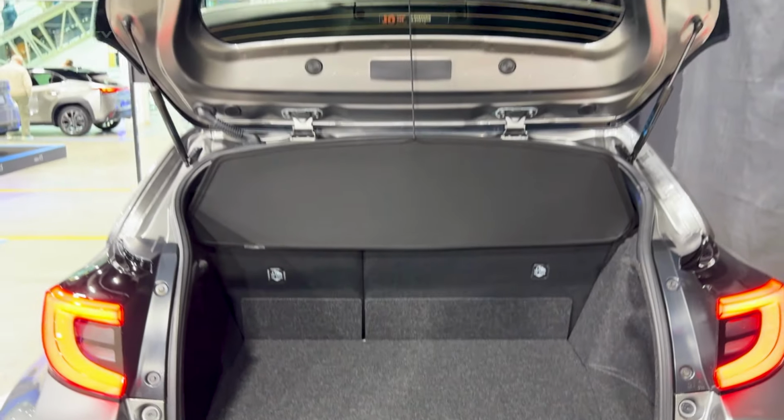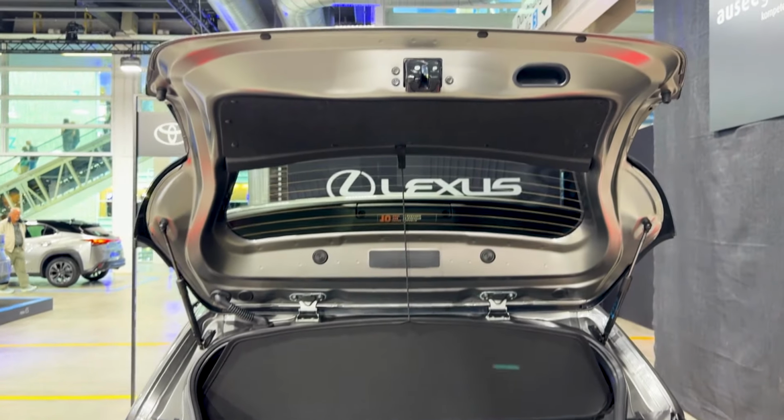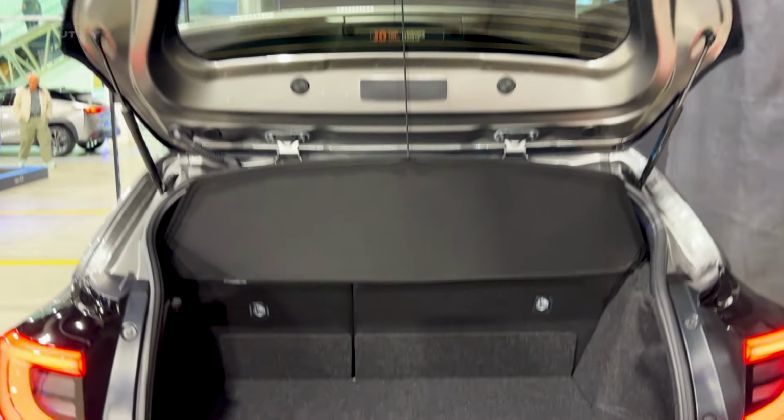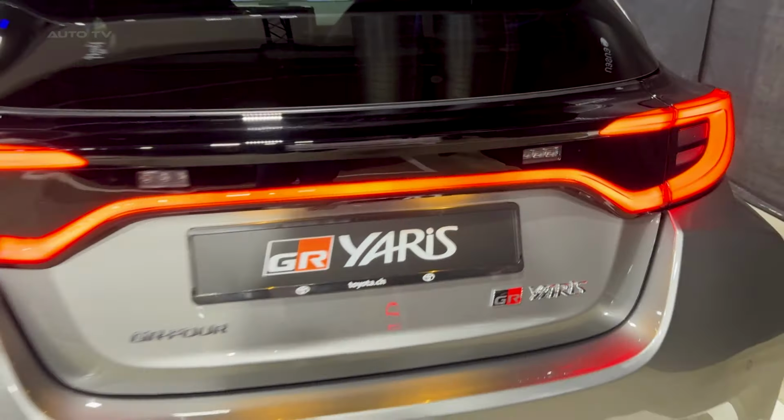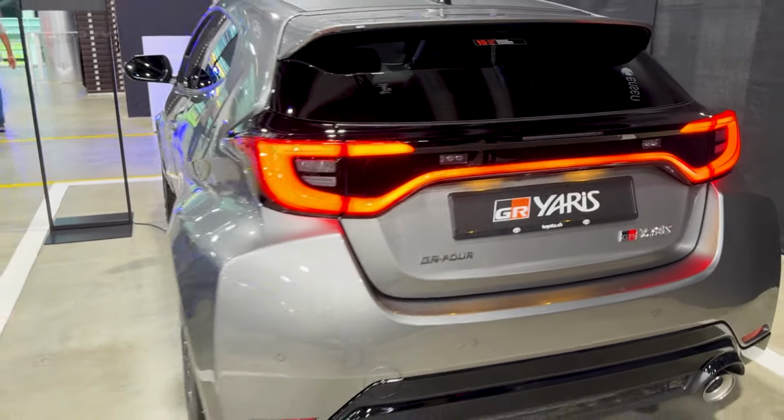Step inside and you'll find a cockpit tilted 15 degrees toward you for better visibility and control. The driving position sits 25 millimeters lower than before. The rearview mirror moved to the windshield top. The center console dropped 50 millimeters. Everything designed with input from professional rally drivers who live in cars like this.